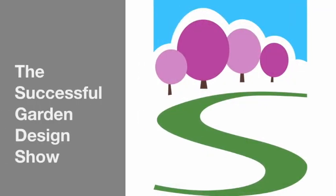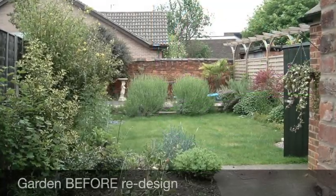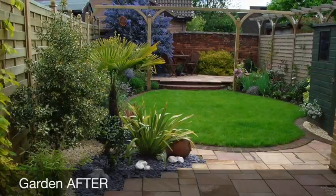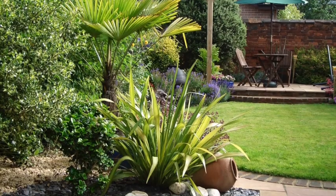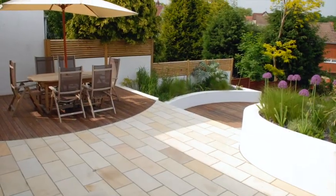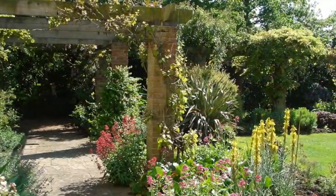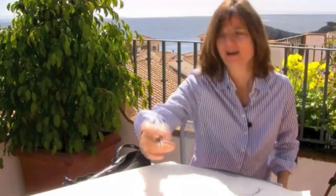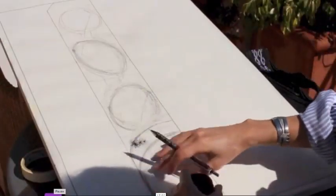If you're frustrated your garden doesn't look as beautiful as it could, even though you've purchased lots of lovely plants, then help is at hand. Plants are not enough. You have to have a good design layout. And when you combine design with the beauty of plants, that's when the magic really happens. It's our mission here at Successful Garden Design to show you how to do it. And it's much easier than you may think.